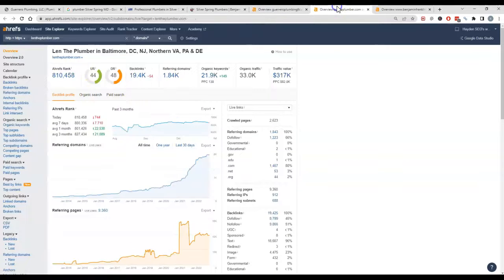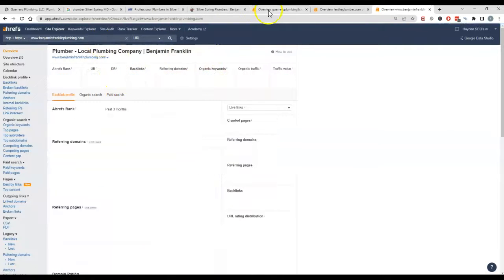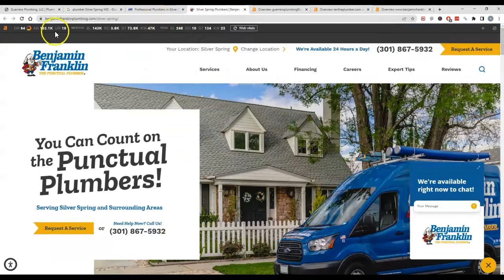So if we take a look at what your competition's got, they've got higher ratings in both trust and power and a lot more backlinks on both cases. So with the national companies, all you have to do is beat their page. So this one's not going to be as intense. I'm going to just highlight this one real quick because I think, oops, not what I wanted to click.